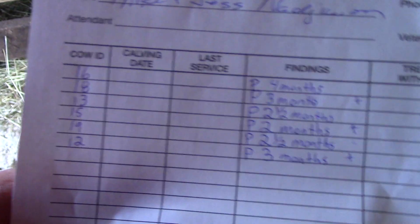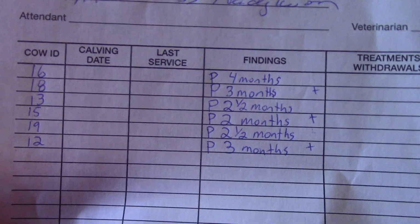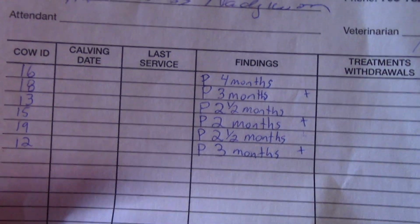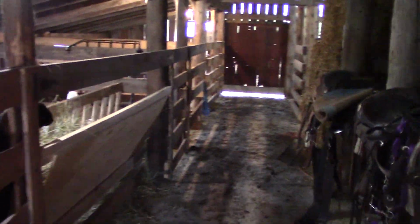So anyway, all the cows are pregnant. Actually, I'll grab the sheet. You guys probably already heard it, but I'll just show you the sheet here. So tag number down the left, and then how far along they are pregnant. So these 6 cows were the only 6 that we were kind of questioning. And surprise, surprise, all of them turned out to be pregnant. So that is a super duper good thing.